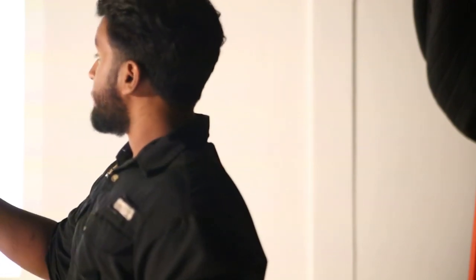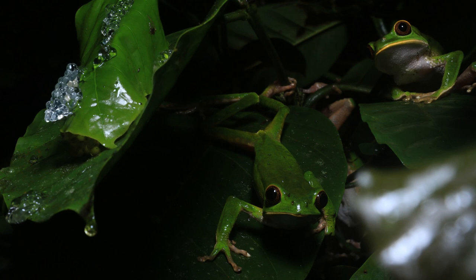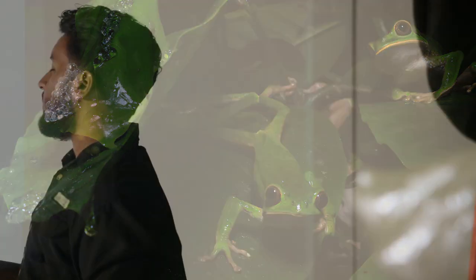You can see why we call them Trinidad leaf nesting frogs. This is how they put the eggs in the leaves, and it's usually above a body of water. The males guard the eggs as usual. Snakes sometimes do eat the eggs, although I haven't seen it yet.